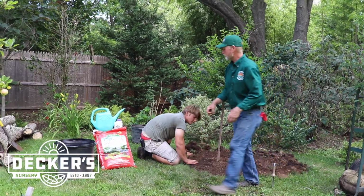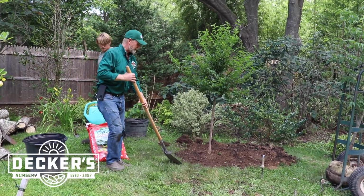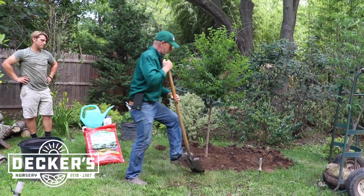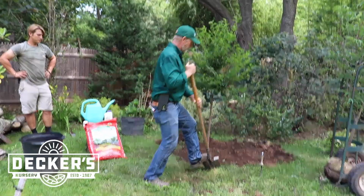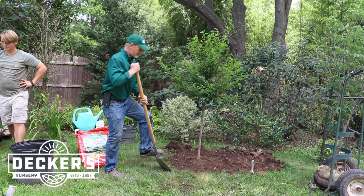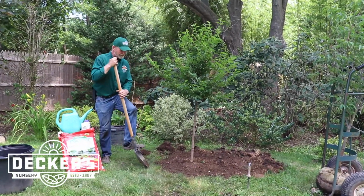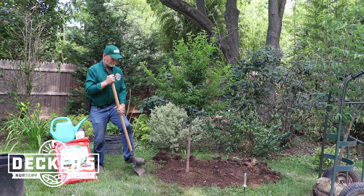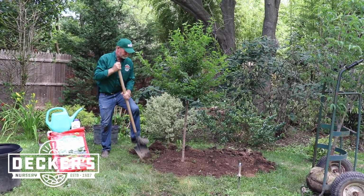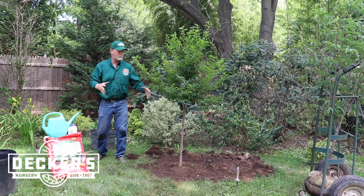Another thing I do, after I install the tree, I take my shovel out to the edge and I start to loosen the soil beyond the root pit. So this actually makes the planting hole a little bit bigger, a little bit wider. Just the mechanical action of breaking up the soil allows the roots to work into that soil a little bit more readily. You could go out as wide as you want. Okay, so that's a little tip to help increase the width of your planting pit.